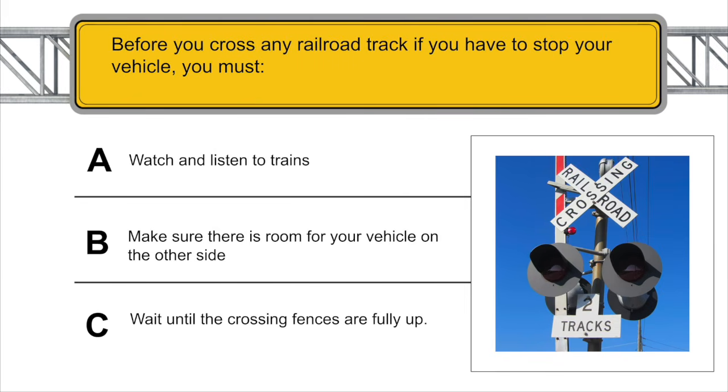Before you cross any railroad track, if you have to stop your vehicle, you must make sure there is room for your vehicle on the other side.